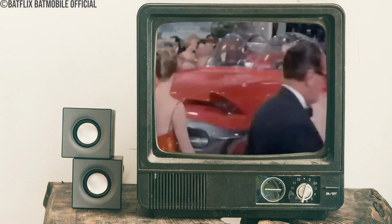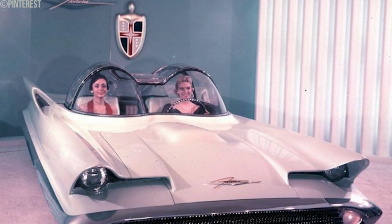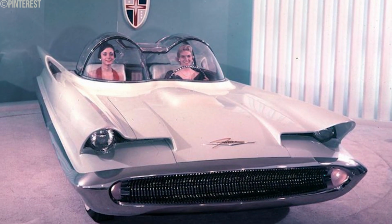They say this is the most expensive car ever built. Experimental model, of course.